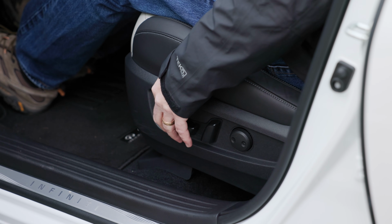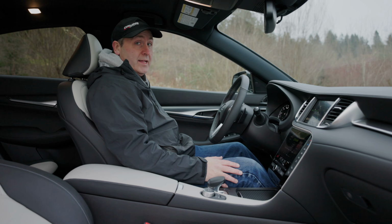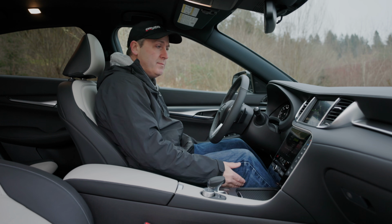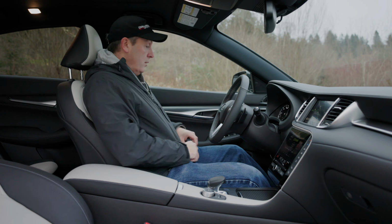I do get some controls. I can go up, down, forward, back, move the backrest, adjust the lumbar, and that's it. Usually with luxury, I would like to see some more adjustments, maybe a lower leg adjustment, maybe power on the headrest. As it is, this is manual.